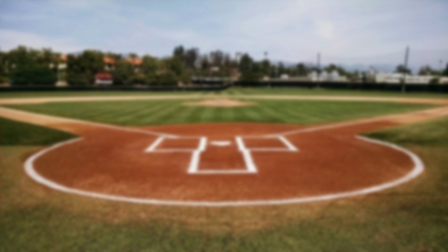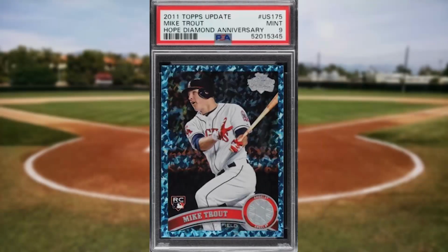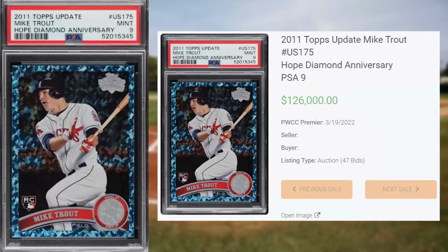Coming in at number 7 is this 2011 Topps Update Mike Trout Hope Diamond Anniversary Parallel, card number US175. This PSA 9 received 47 bids at the same PWCC Premier Auction on March 19th and sold for $126,000. This is by far the new record sale of this card, as the previous record was held by a BGS 9.5 that sold for just over $51,000 at a Goldin auction back in March of 2021.